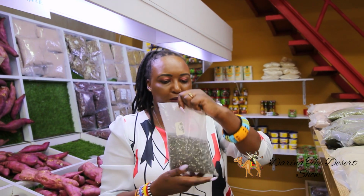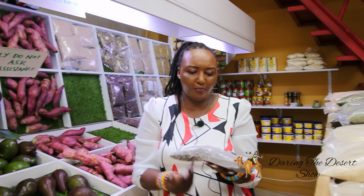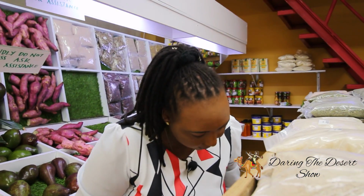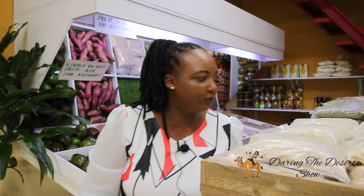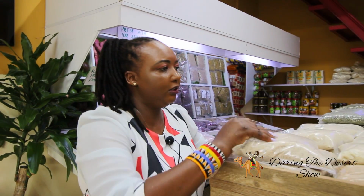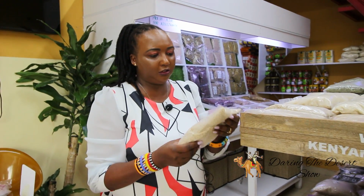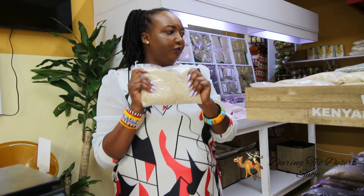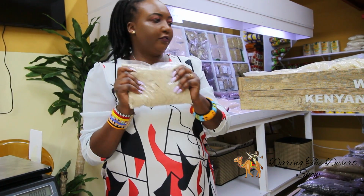And the black peas, this bag is going for 1.4. Then, of course, I told you we have the yellow beans. Let me see, we have this mixed millet. This is mixed millet and everything for children, all right? So if you have toddlers that are trying to start eating, we have something for you.